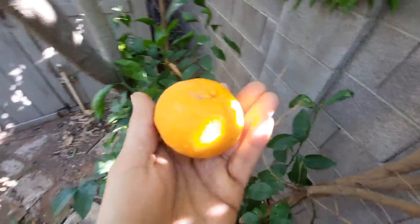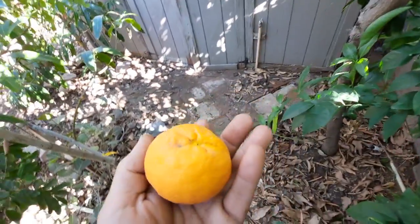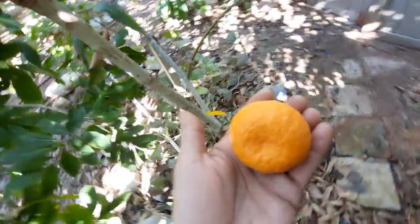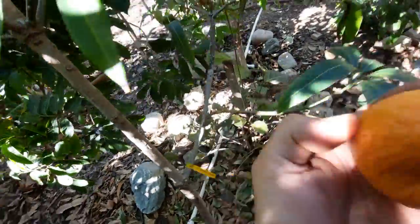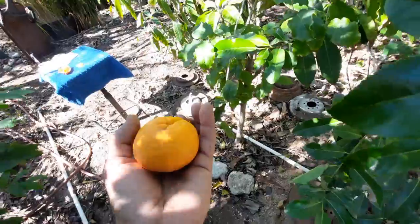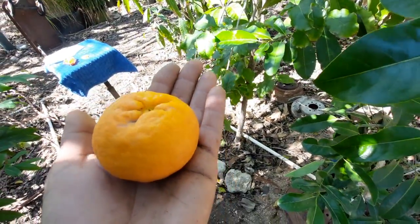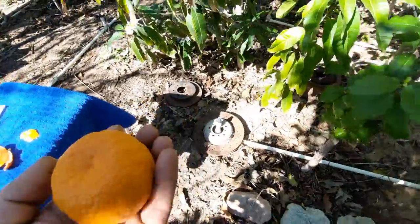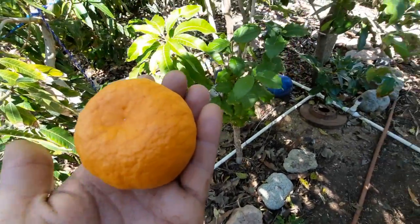As far as care goes on a mandarin tree, they need lots of light. So outside in Arizona, that's why they do so good, because we've got so much full sun here in Arizona. And I noticed that a lot of people, when they're growing these, say up north, they're not giving them enough light. A lot of people are growing these indoors and not giving them enough light.